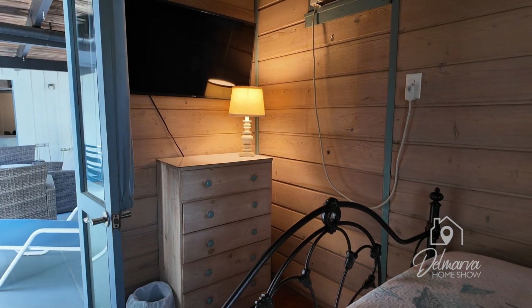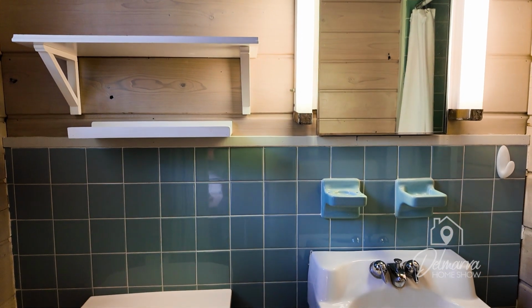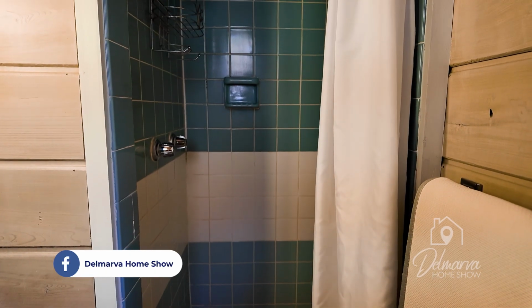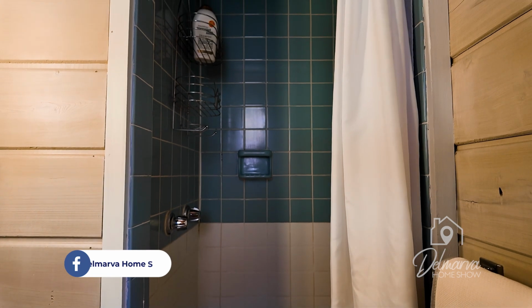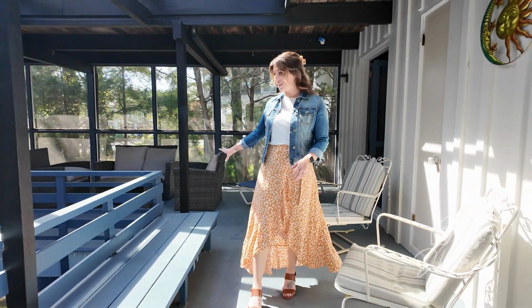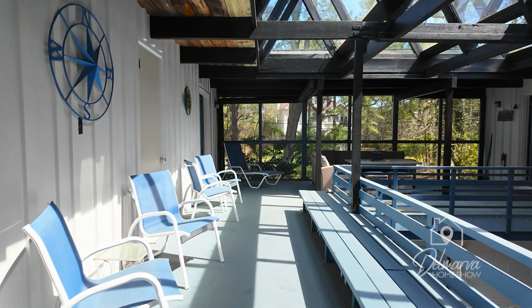And there's also a bathroom attached. We've got a sink off the wall and a mirror above it. And there's a stand-up shower with that same blue tile work we saw in the primary bathroom. On this side up here on the second level, there's a bench running all the way across. So you can definitely do a lot of entertaining up here on the second level.